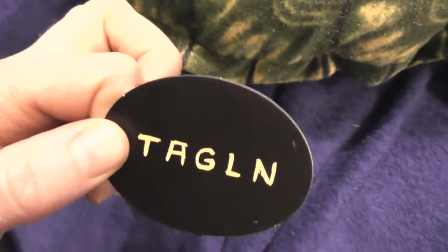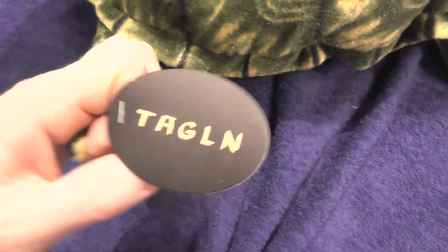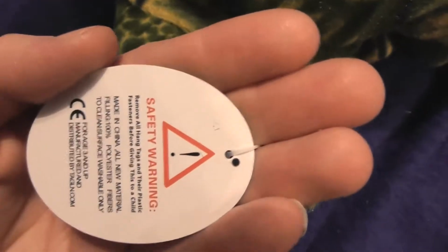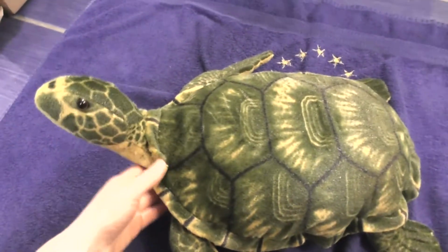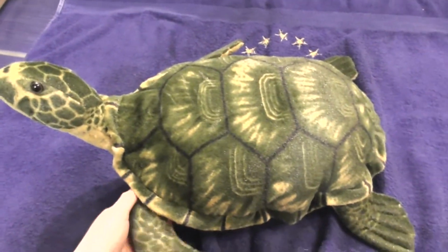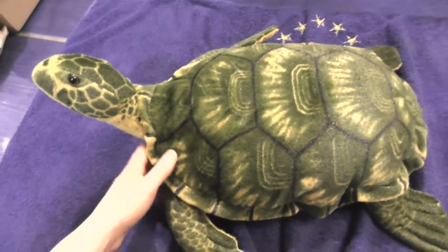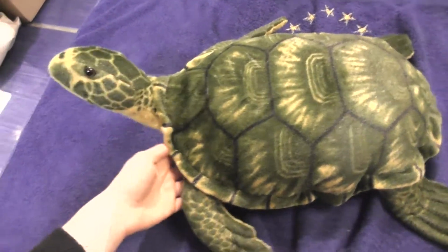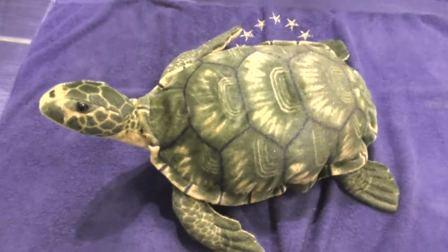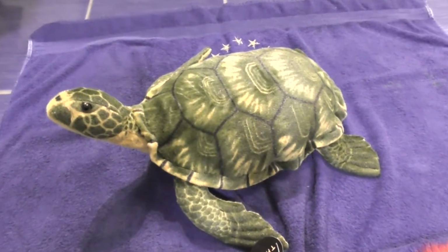This little guy is from Taglin. I don't really know this brand, but I know they made some other nice animals, like a frog, like squids, and also a scorpion, really nice looking. And which other animals did I spot? I was just looking for a nice turtle, and I definitely chose this one.